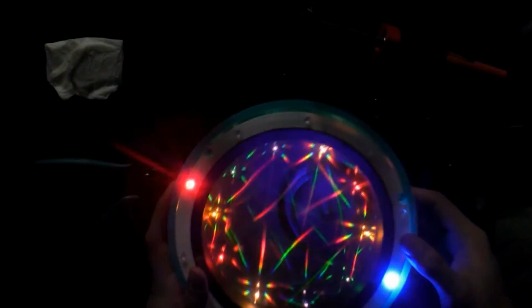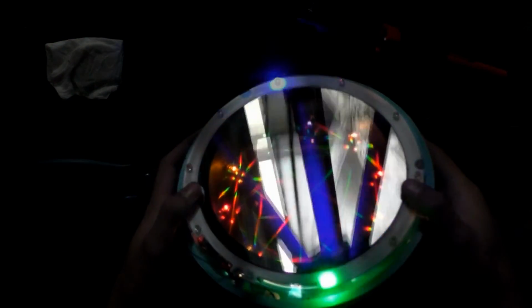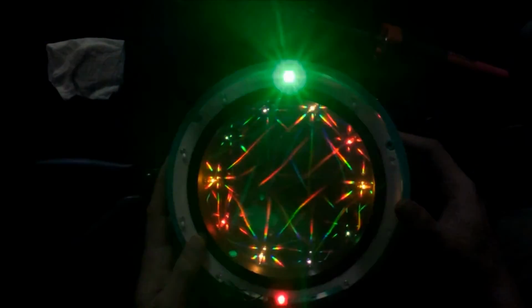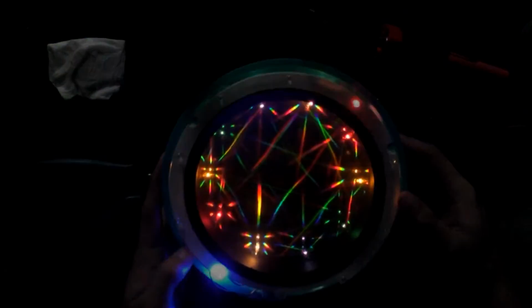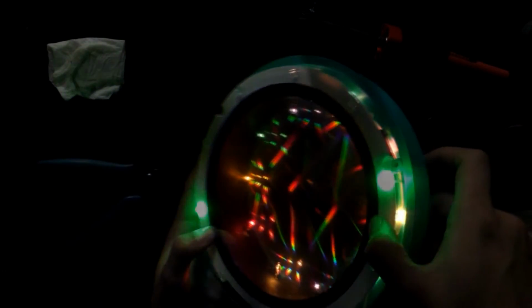I'll probably have to flatten these tips out a little bit with a file to make it a little less dazzling because the dazzle factor is a little bit high right now, as you guys can see. But it's not quite as drastic in person as it might look on camera, though. It's like a frickin' disco over here. Crazy. I mean, oh god, that is kind of cool. I kind of like that actually.